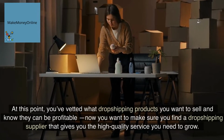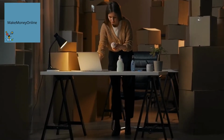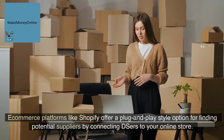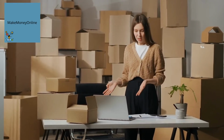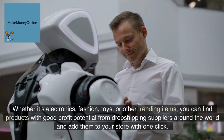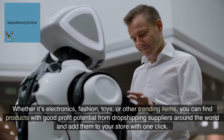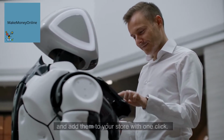Now you want to make sure you find a dropshipping supplier that gives you the high-quality service you need to grow. E-commerce platforms like Shopify offer a plug-and-play style option for finding potential suppliers by connecting Zers to your online store. Zers is a marketplace that makes it easy to find products to sell online. Whether it's electronics, fashion, toys, or other trending items, you can find products with good profit potential from dropshipping suppliers around the world and add them to your store with one click.